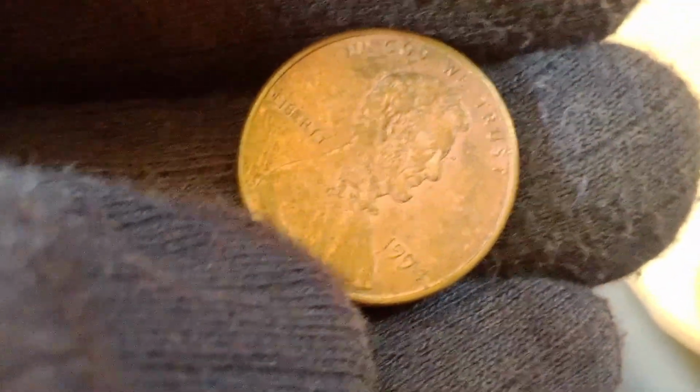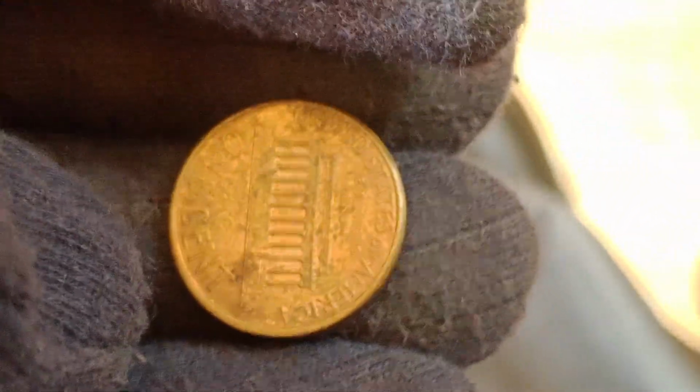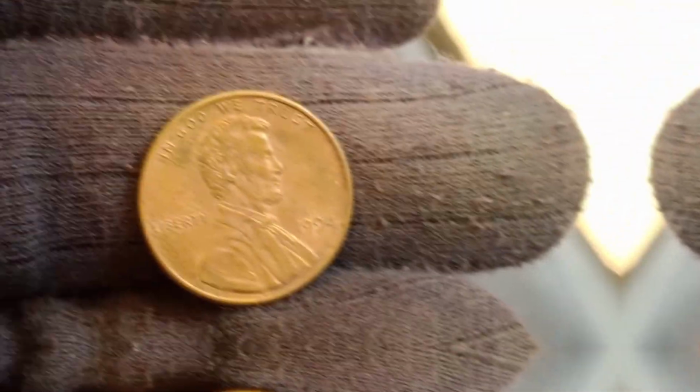These aren't just mistakes. They are anomalies, glitches in the minting matrix. They tell stories of machinery malfunction, of planchet feed errors, of dies that refuse to behave. And in a collector's market that values uniqueness above all else, these coins are pure gold, figuratively speaking.